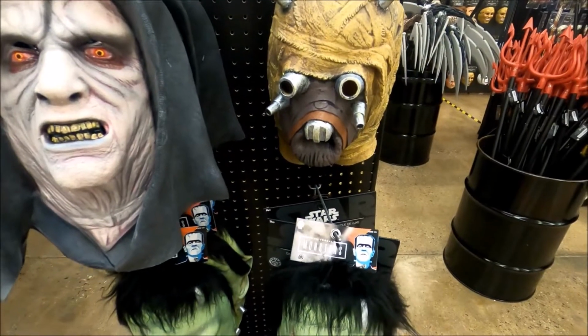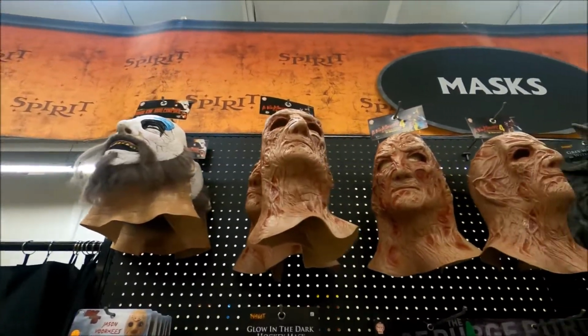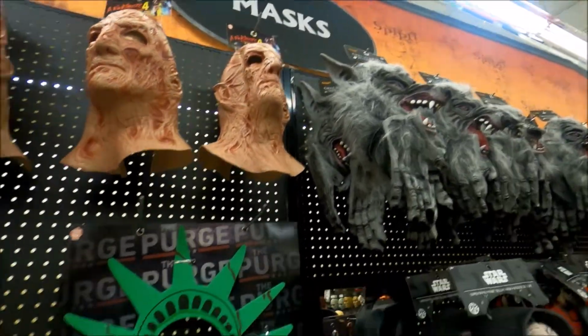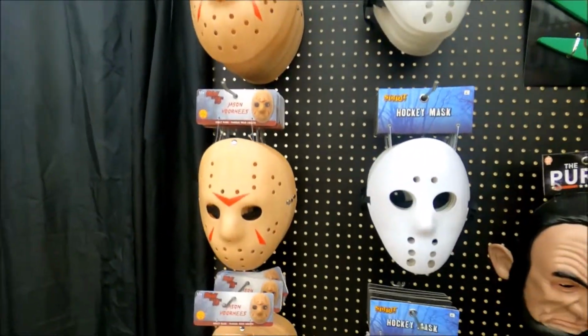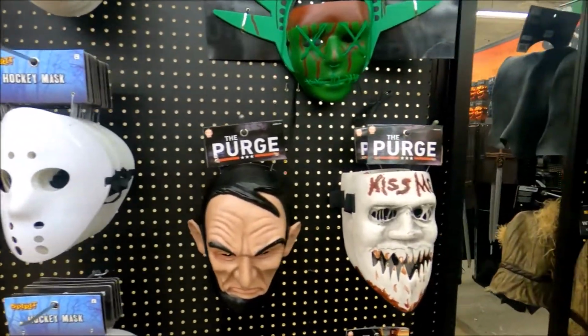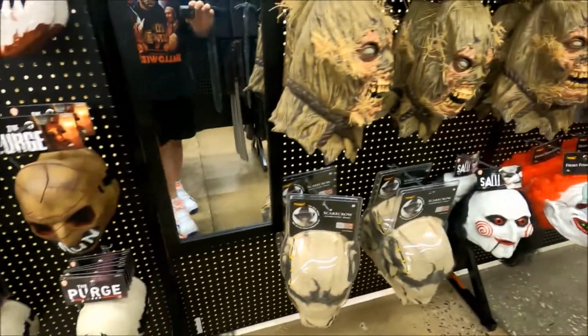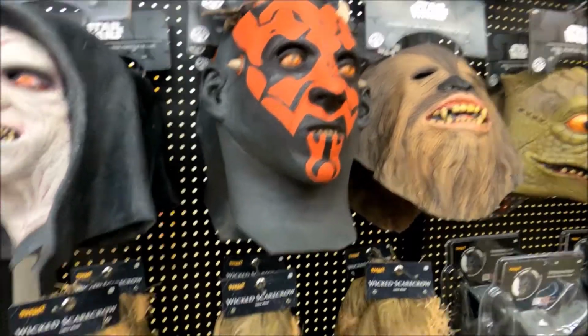They do have some really awesome Star Wars masks this year. Palpatine and Darth Maul are the best ones. They even had a few Trick or Treat Studios Frankenstein and Creature masks. The paint job on the creature masks wasn't that great. I've seen better. They also had Captain Spaulding, a lot of Freddy 4 masks, the Jason masks I mentioned earlier, a lot of styles of the Purge masks.